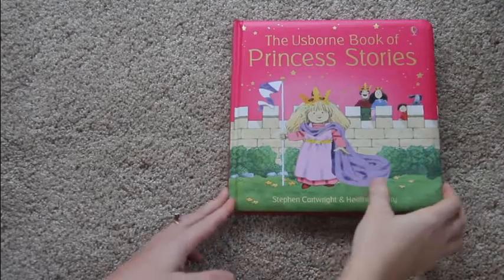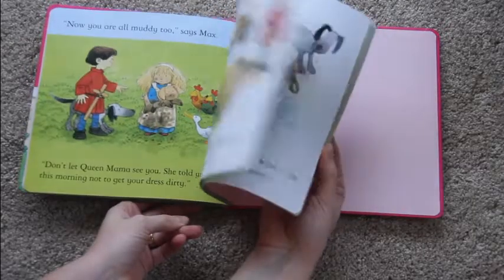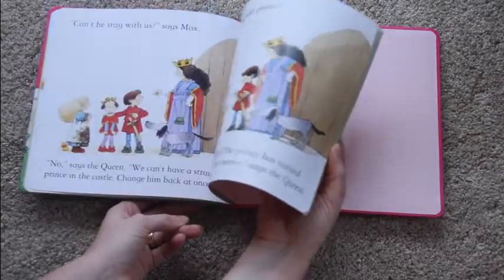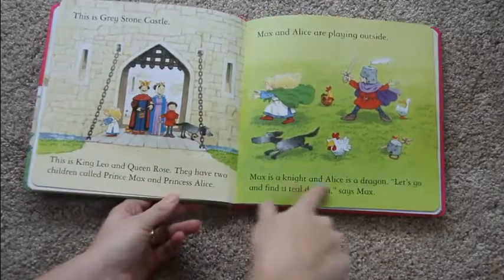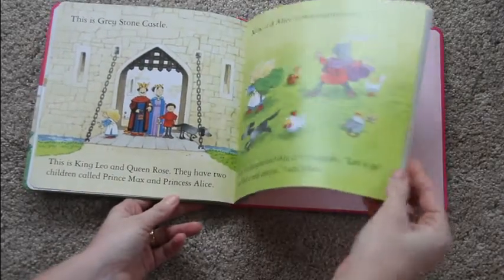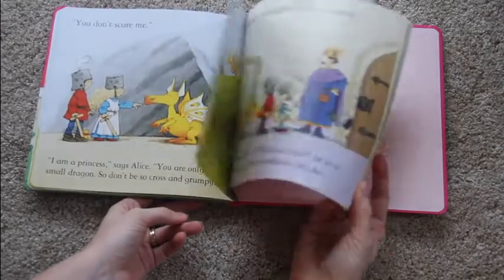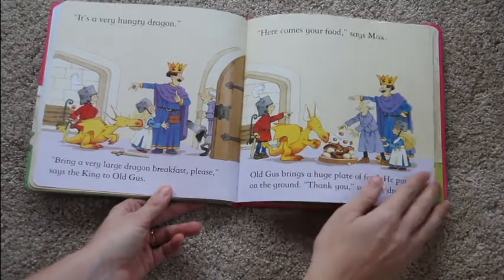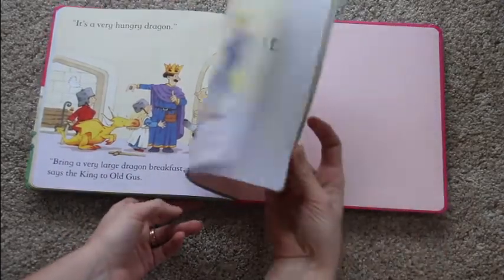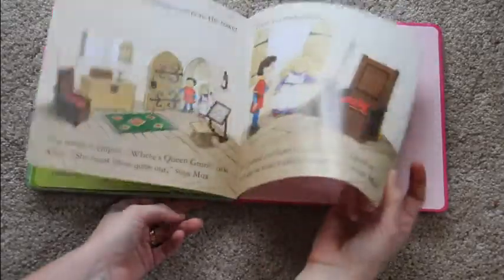Here is Princess Stories, and this has 4 different stories in it about a little prince and a princess and some of the adventures that they go on. This is actually a dual reader, so the top line is simple, the bottom is a little bit more complicated. So as your child's learning how to read, he or she can read the top line and you can read the bottom. And there are actually some hidden ducks on each of the pages, which is fun for kids to find as well. So these are definitely very cute little stories that are fun to read at bedtime.